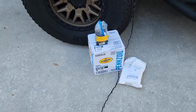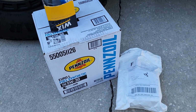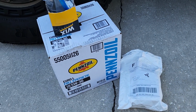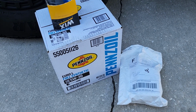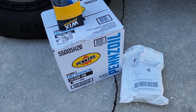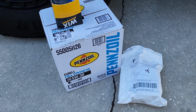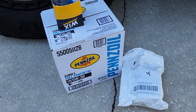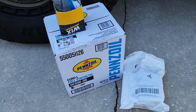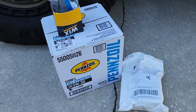Now these are Dexos2 rated, which is the same medium to low ash oil that the Duramax 2.8 liter that came on the Colorados used. So this is more than safe for any DPF system. Now, I use 5W30 because of the combination of this being a modern diesel and having very hot temperatures for oil and coolant.